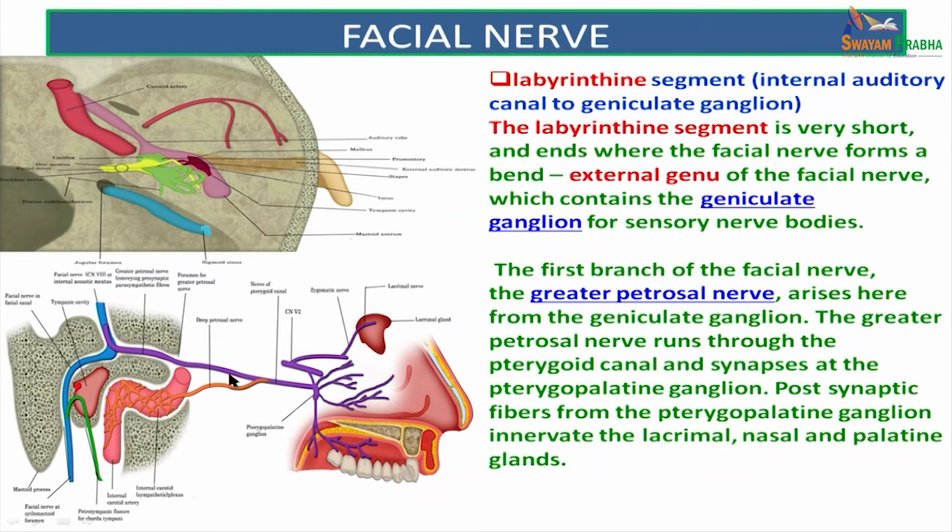The greater petrosal nerve in its course forward is joined with the deep petrosal nerve to form the nerve of the pterygoid canal. The nerve of the pterygoid canal, which passes through the pterygoid canal, is relayed into the pterygopalatine ganglion, which is a peripheral parasympathetic ganglion.